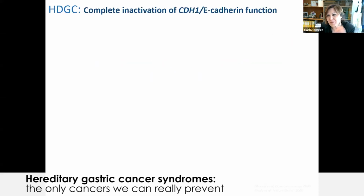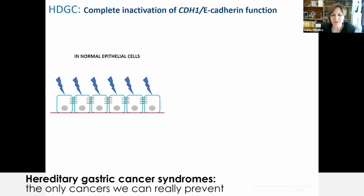Then, but you need to understand why a gene actually causes disease, and this is what we study every day. So we need to understand what a gene or a protein does that triggers the cancer, and this helps us to define the cause. So if you imagine that this is a normal epithelium, and in the epithelia, you have a monolayer of epithelial cells that are all attached to each other, right?